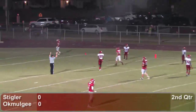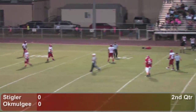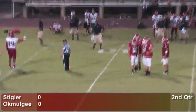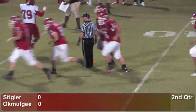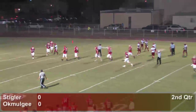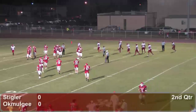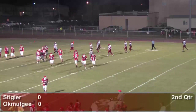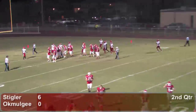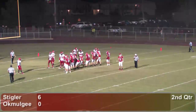Thompson on the reception. But there's a flag, so we'll have to hold up for the officials. It is a touchdown, but we'll have to wait for the officials. Hold it against the Bulldogs. So the Panthers, with 1:20 left in the half, score the first touchdown, a pass from Seth Sandlin to Blaine Thompson for the touchdown. Finally, the Panthers score with 1:20 left in the first half, with the conversion attempt to follow.